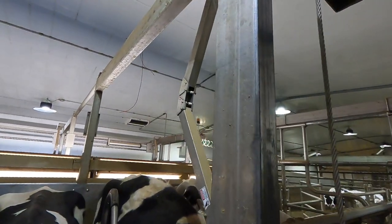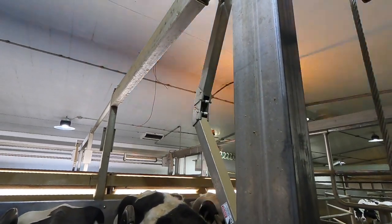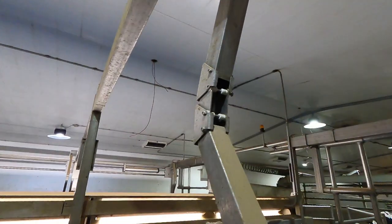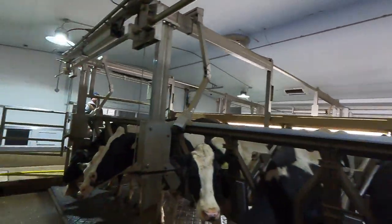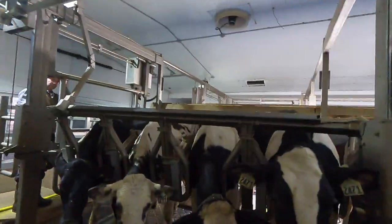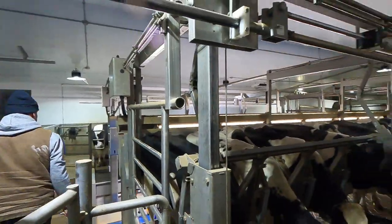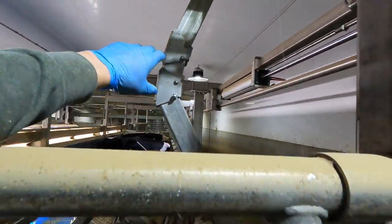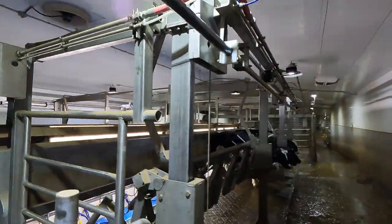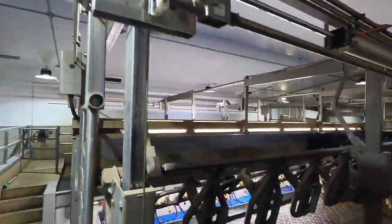Oh, this bolt's still in there, but it's loose. The nut's gone. Yeah, the nut's gone. We should check them all, make sure they're all tight. So one of these bolts was missing and that thing basically just protects the wires from the IDs here.